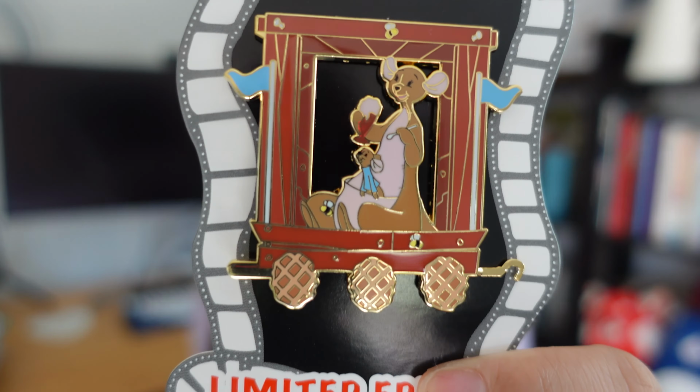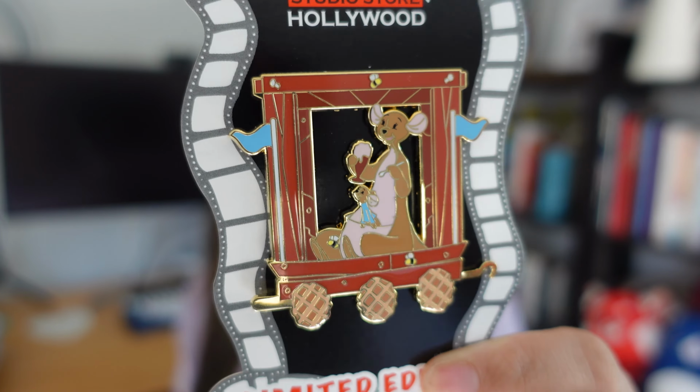I will link our most recent pin tours video. I don't even think that that's as up to date, so maybe we need to do a pin tour video soon. This one, I only got the piece of the train that had Kanga and Roo because we're Kangs. We have a little baby Roo, his name is Miles, and so here's a quick close-up of that pin.